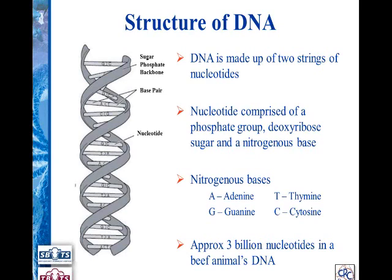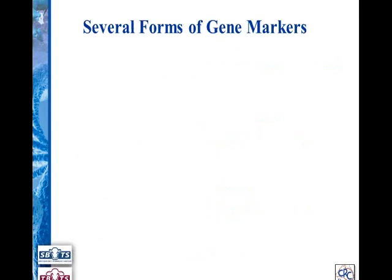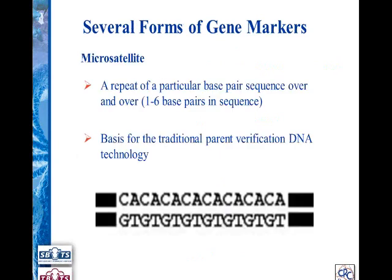This allows us to understand how parentage verification works. Traditionally, parentage verification has worked off gene markers called microsatellites. In the example on the screen, a microsatellite is where, in the nitrogenous base pair sequence for a particular animal, we have a repeat of a particular sequence. In the example below, we have a CG and an AT repeated over and over. In one animal that might be repeated 58 times, in another 50 times. We can measure that and start to relate calves back to potential sires. That's the traditional basis for how it's worked.